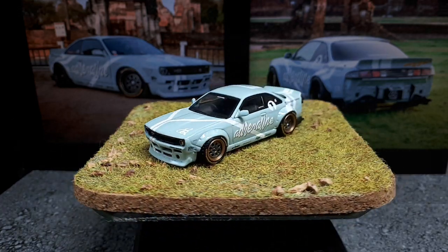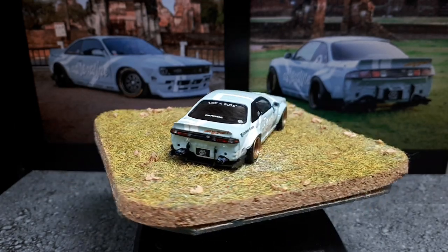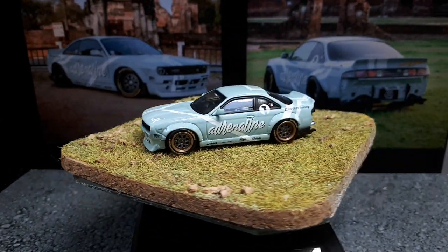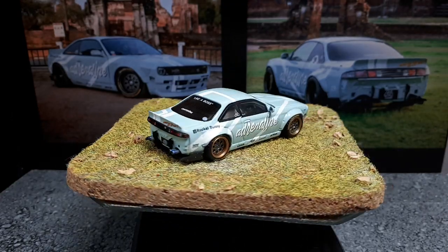Now keep in mind, the next time I get a Mini GT and that has a problem, I'm gonna say Inno64 is my favorite. They're both still my favorite brands, including LCD, but LCD doesn't make anything. They barely make any models, but they are fantastic.